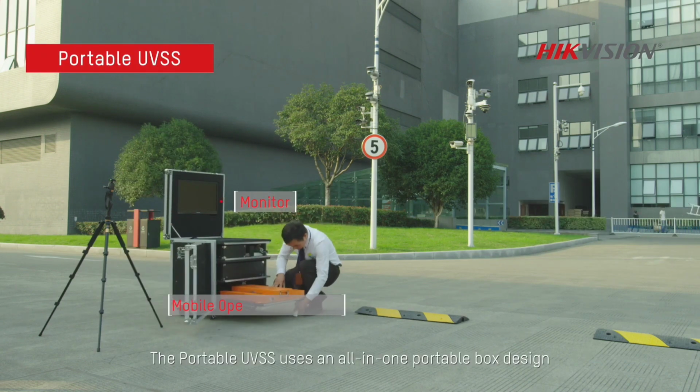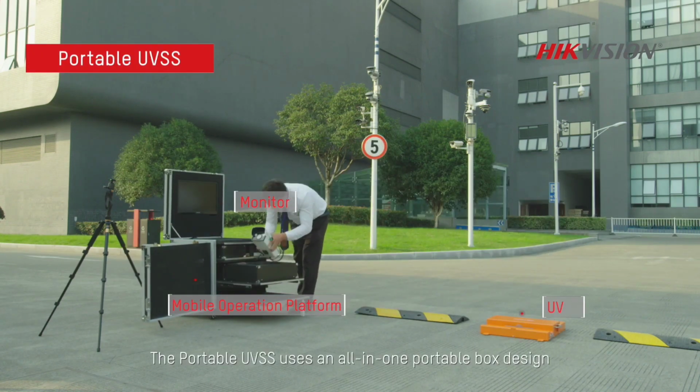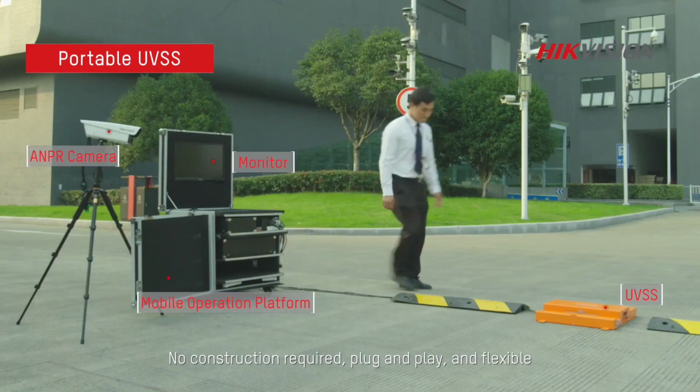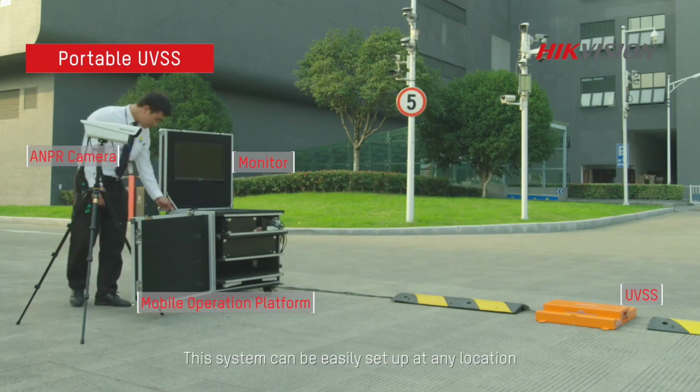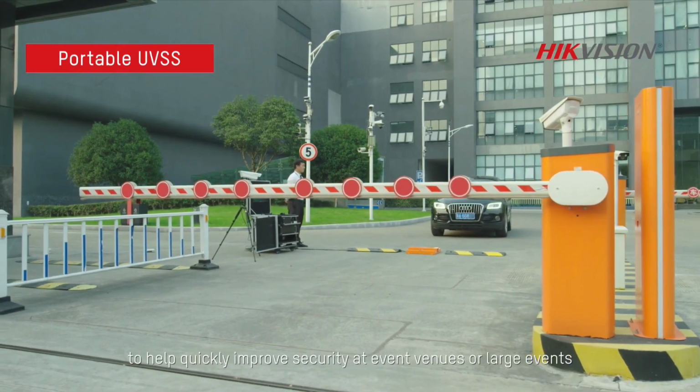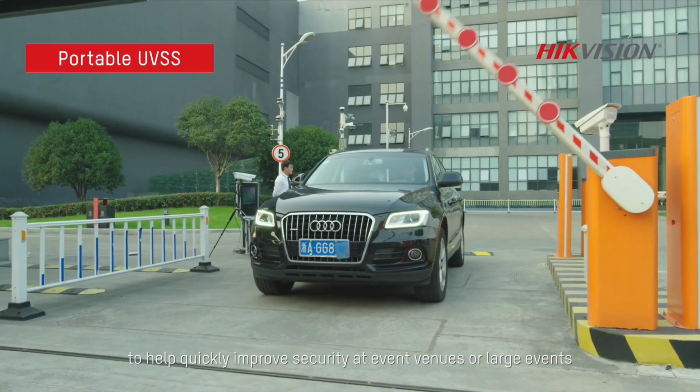The portable UVSS uses an all-in-one portable design, no construction required. The unit is plug-and-play and adaptable. This system can be easily set up at any location to quickly establish security at venues for small to large events.